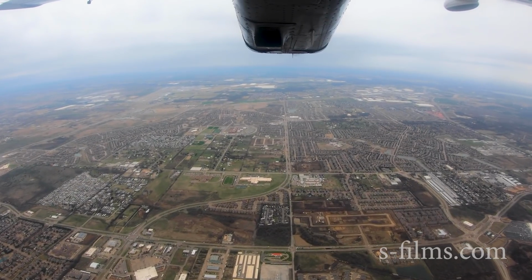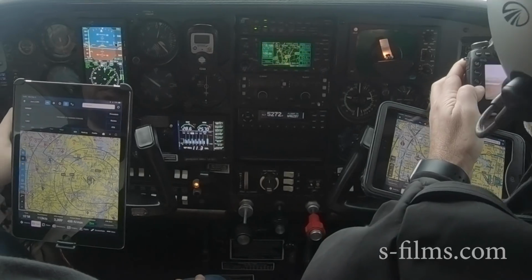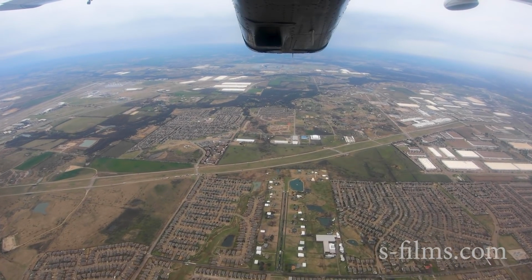Oh, I should have taken one more. I thought it was lined up with. Centurion 20 Yankee, turn 10 degrees to the left for the winds. I'll get you on course north and west of Denton. Oh, jeez. All right, 10 left for the winds, 20 Yankee. So we're at 3,500 on a 350 heading.